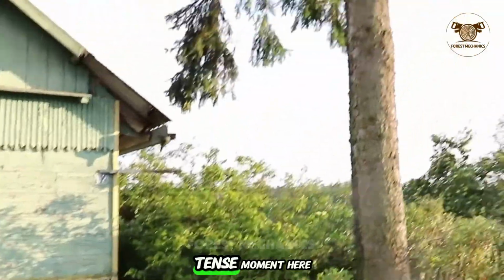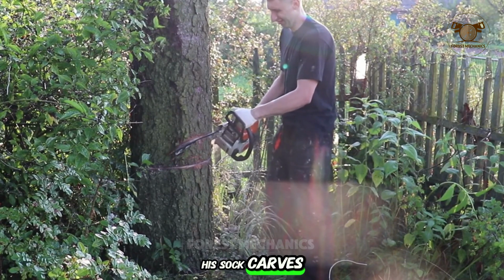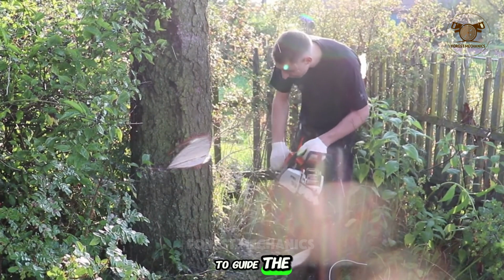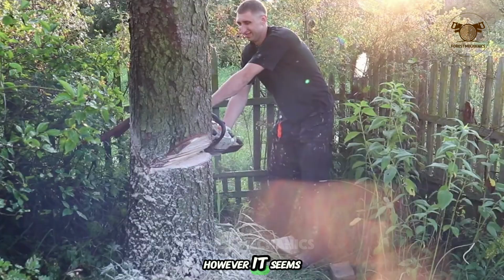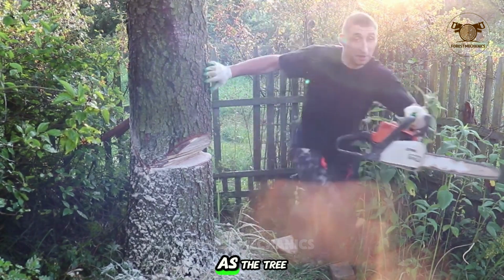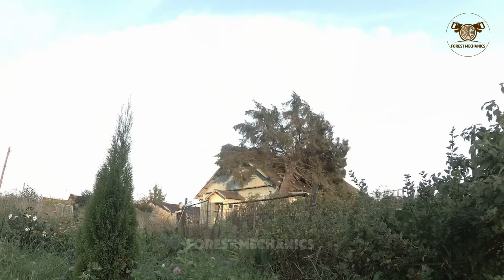We're witnessing a tense moment here as the young man cuts into the tree. His saw carves a V-shaped notch close to the base, a technique used to guide the tree's fall. However, it seems his calculations on the direction of the fall may be off. As the tree starts to tilt, it's clear it's heading toward the house, not away from it.